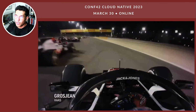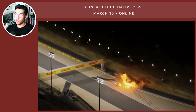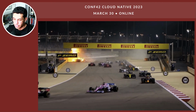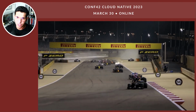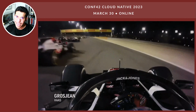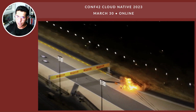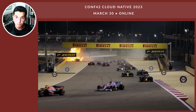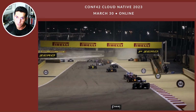And in one of the episodes, this actually happened. Romain, during the Bahrain Grand Prix, Romain is a Haas driver. Haas is one of the Formula One teams. He was driving super fast, 160 miles per hour. That's almost 300 kilometers per hour. Bad maneuver. Probably he hit another driver and then hit the barrier, and the car turned instantly into a fireball.